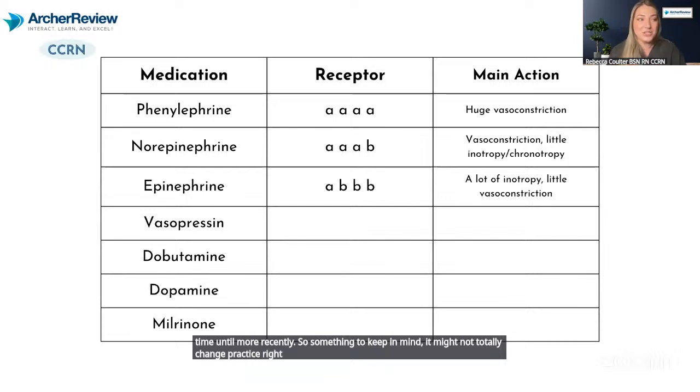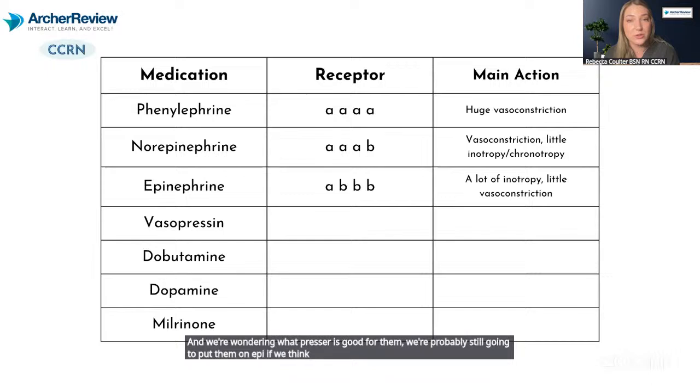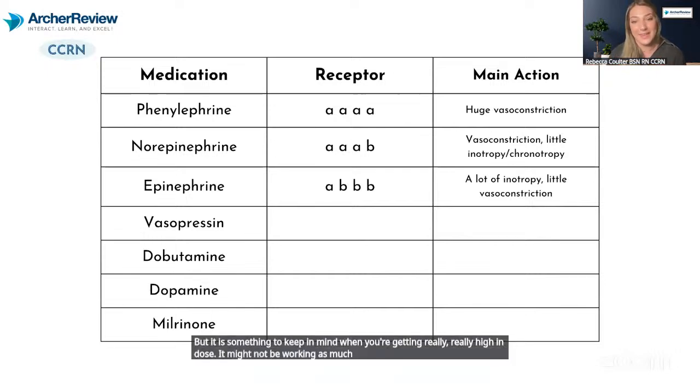If we're seeing a patient who has low cardiac output and we're wondering what pressor is good for them, we're probably still going to put them on epi if we think they need a little bit of vasoconstriction as well. But it is something to keep in mind when you're getting really, really high in dose. It might not be working as much for the beta as we think.